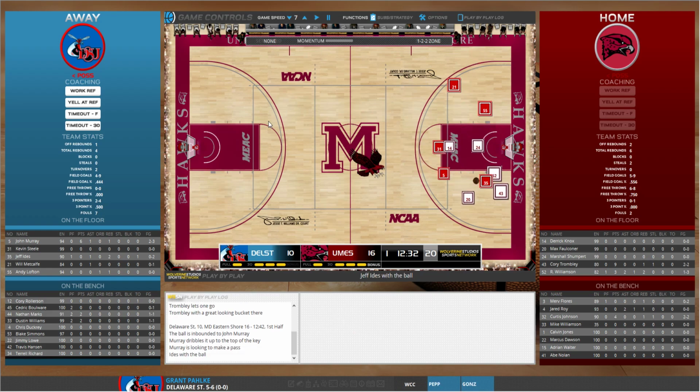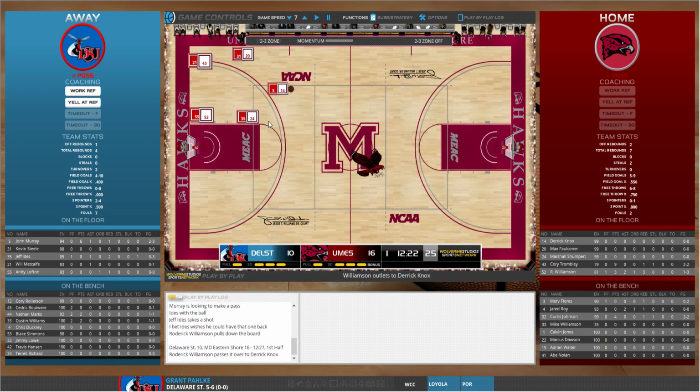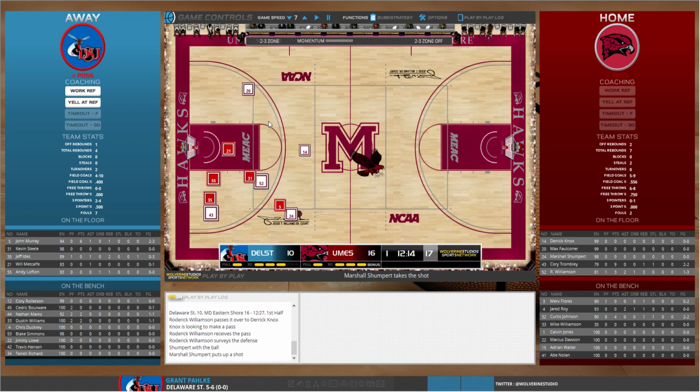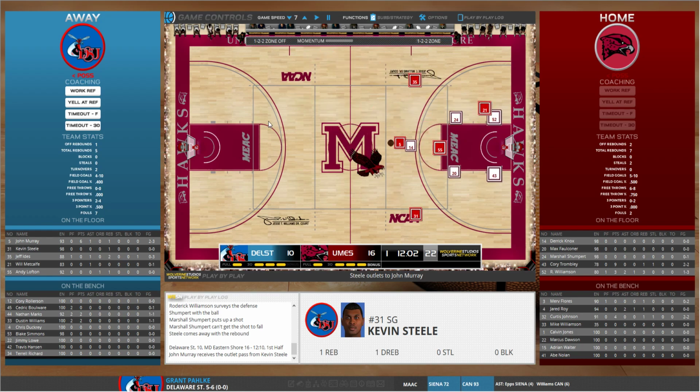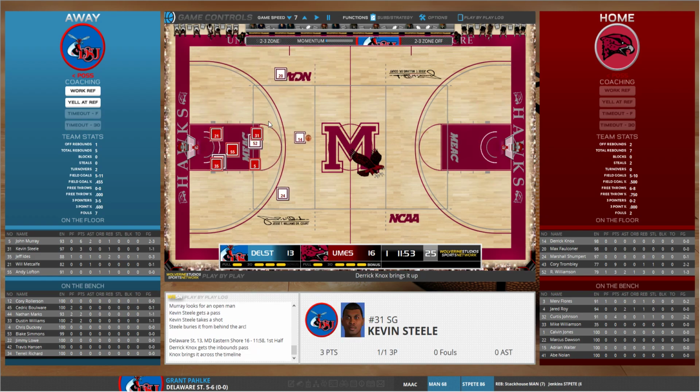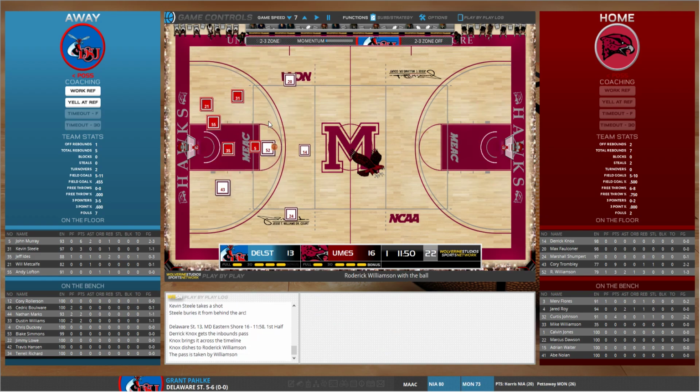Murray with the ball top of the key. Murray to Ides in the post. Ides shoots. He misses. And Williamson gets the rebound. Williamson passes it up to Knox. Knox, top of the key. Passes over to Williamson at the free throw line. Williamson passes back to Shumpert on the left wing. Shumpert takes a long three. He misses. Ball comes out to Steele. Steele with the rebound. Steele passes to Murray. Murray brings it up past the halfway line. Murray over to Steele on the left wing. Steele takes the long three, and he scores! First bucket for Steele. Delaware State now with 13.